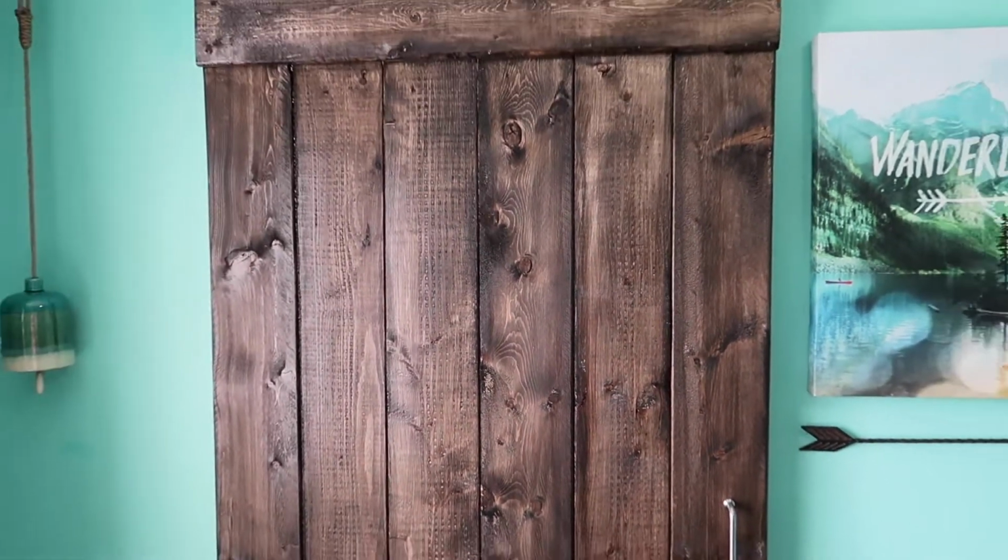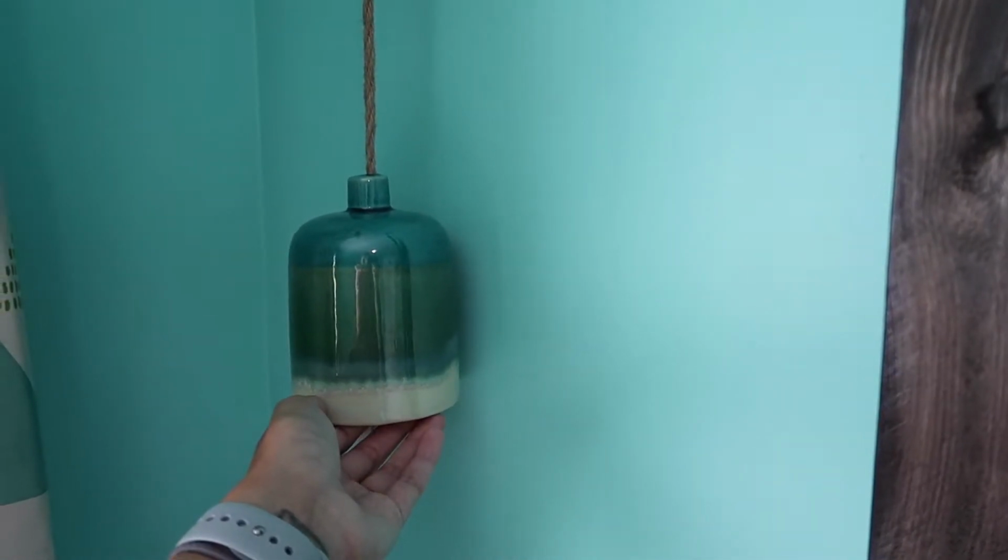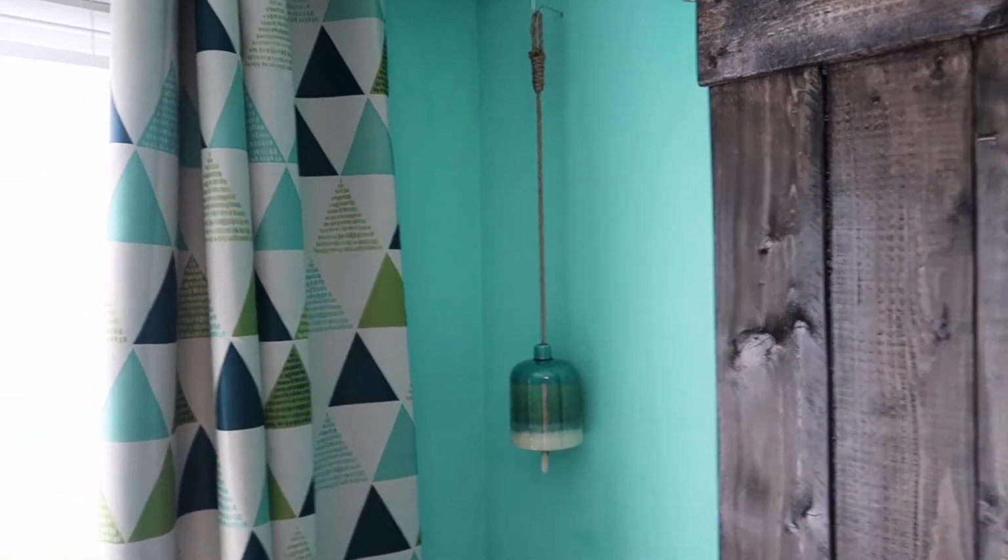So then there's his second door. This little hanging thing, which I really just bought because it was the exact right colors for the room, was from Winners also. These curtains are from Amazon. You can see they're supposed to be light blocking, and they're really not at all. However, they are reflective. Sorry, I know it's hard to see in the lighting from the window.